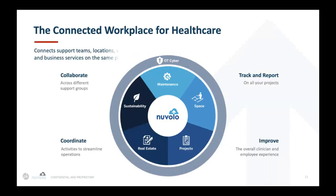So as we talk through the connected workplace for healthcare, I want to define it within Nuvolo. Within Nuvolo, we have solutions for maintenance, and that's going to be both the facilities side of the house and healthcare technology management, your work order system, understanding your device inventory. And then you've got space. What do your hospitals look like? What do the assignments of individuals look like?